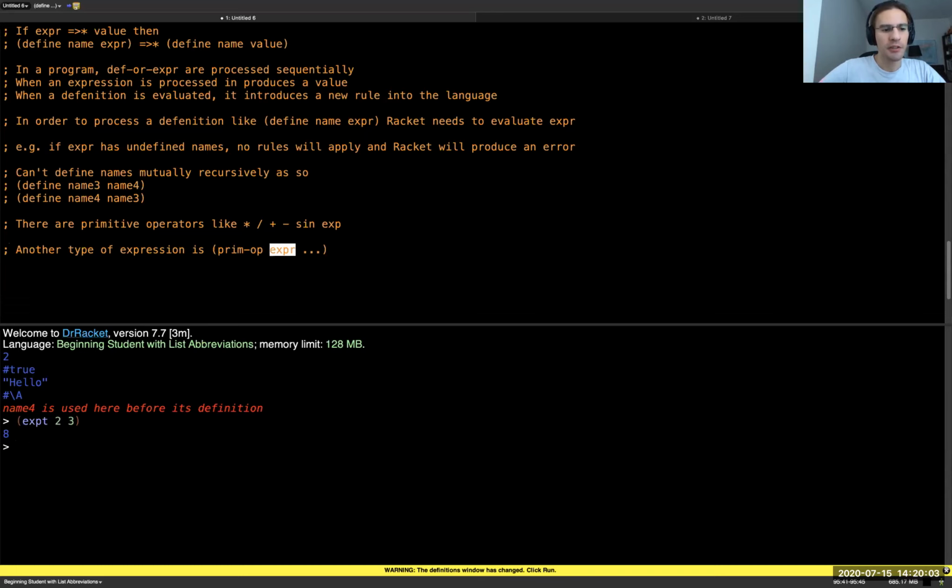Now, in particular, none of these primitive operators accept 0 arguments. In beginning students at the moment, each of them would need at least 1. However, also in beginning students, the number of arguments that you provide is determined. So for example, if I try and add 3 numbers, it'll allow me to do it. But if I try and form an exponentiation with a different number of arguments than it expects, it'll complain, saying that it expects 2 arguments but found only 1.